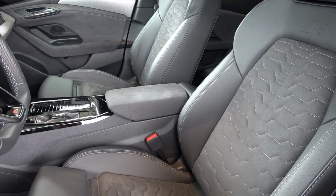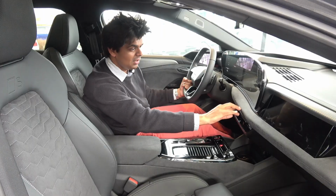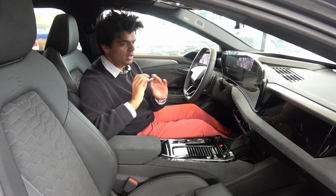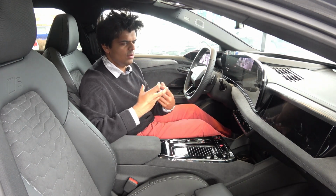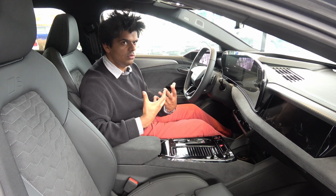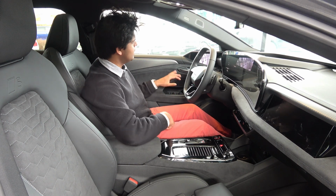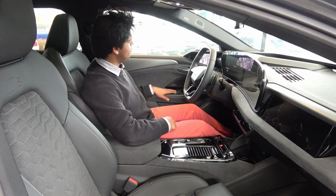But most of all, you get the Alcantara. Oh my god, look at this. The Alcantara. That's the most Audi thing ever. When it comes to the Audi brand, there's something about Alcantara that pairs very well with their image compared to BMW and Mercedes. This is very interesting how they've gone about it.